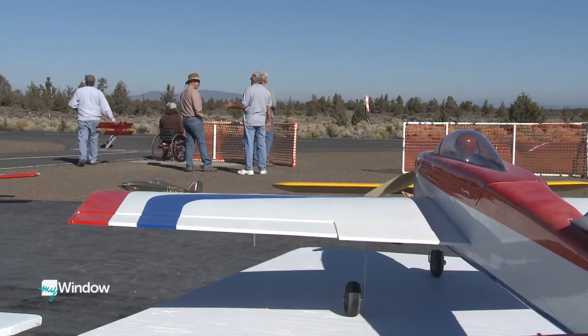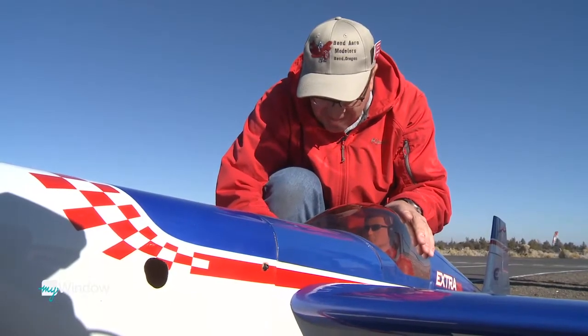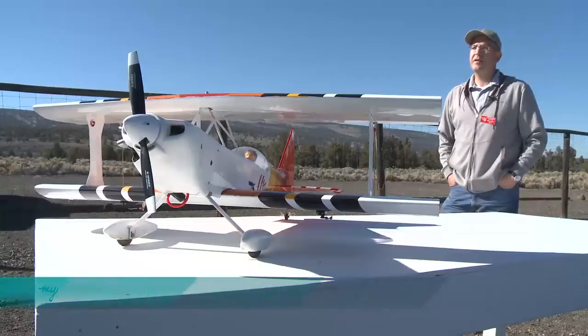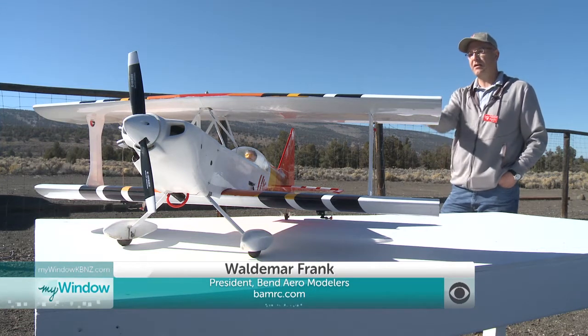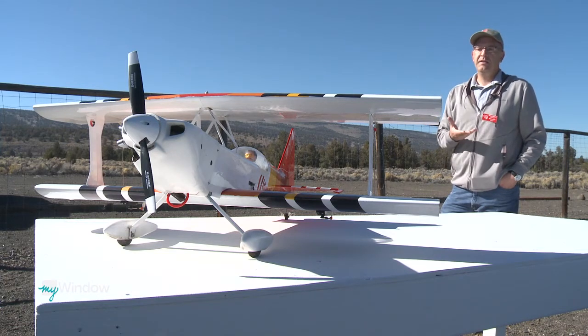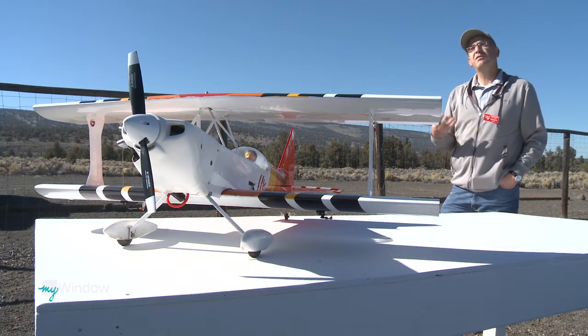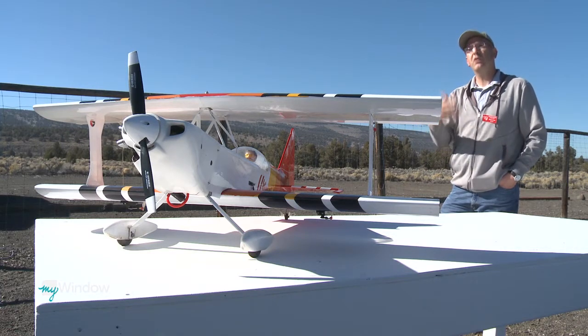It's really a lot of fun, and I really enjoy it, flying with all of the club members. The club members are all great, and we all have a great time. Club President Valdemar Frank agrees. It's certainly a thrill. It's a fun experience because you can take an object like this and control it in the air and just experience flying. Obviously not by being in the airplane, but controlling the plane, controlling its maneuvers.